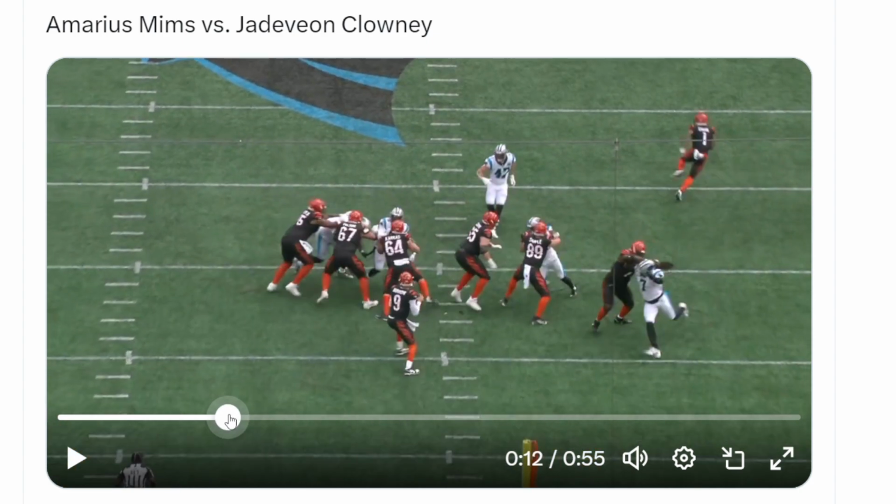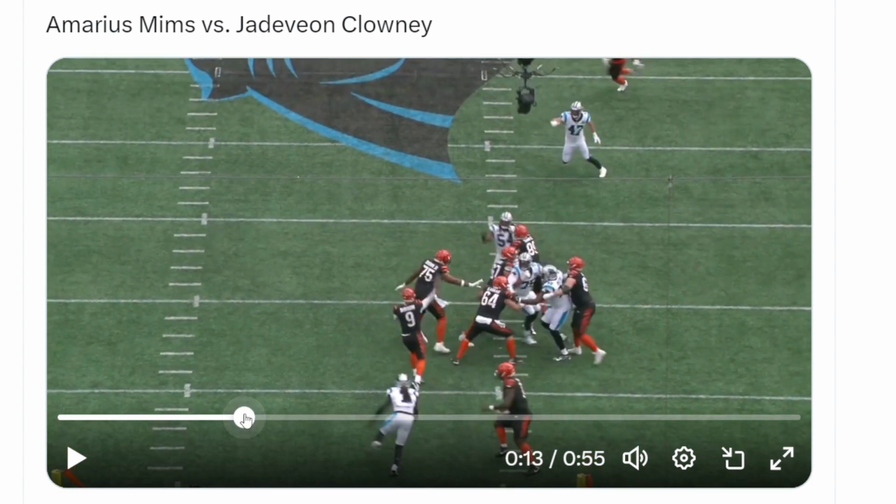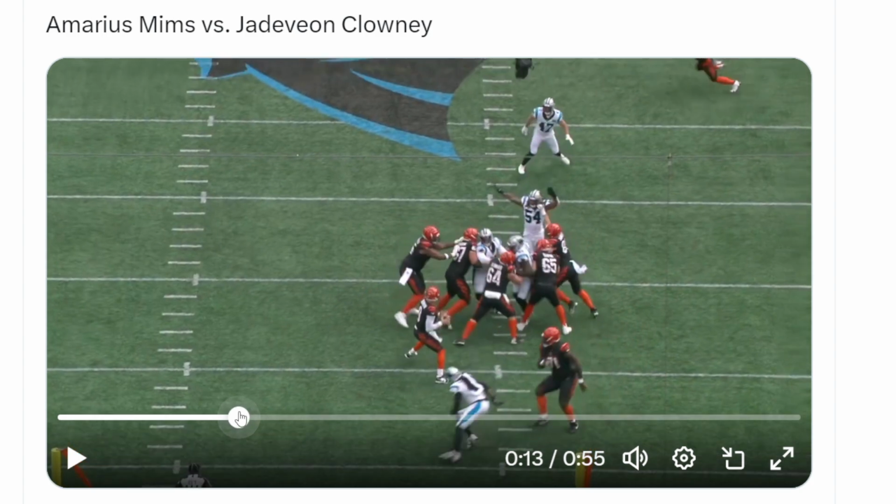So, for example, again, he gets to the outside, he pushes out. Of course, now Clowney is a good pass rusher. He does recover very well. And Joe does have to throw the ball right now.